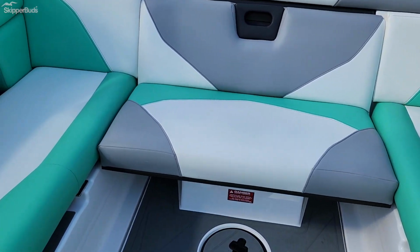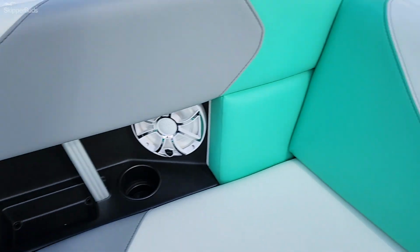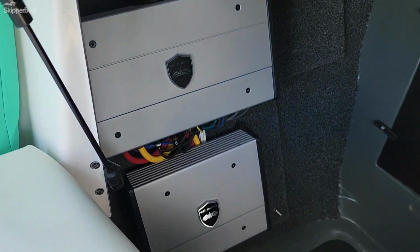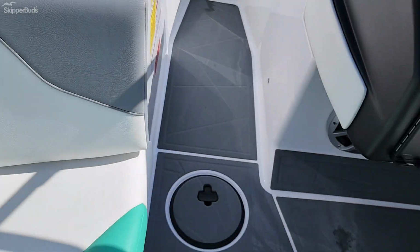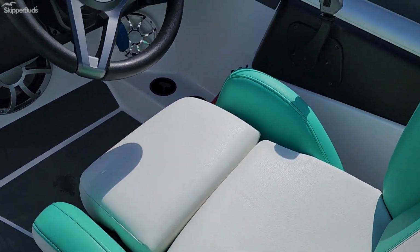That seat there pulls forward. Lots of speakers. Sure, yep. A lot of storage in this boat too. We also have the swim mat flooring. Bolster driver's seat.